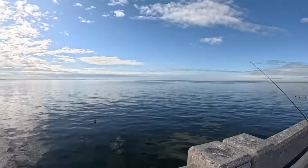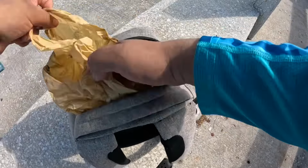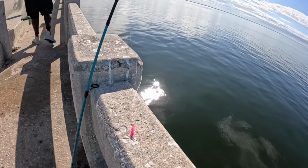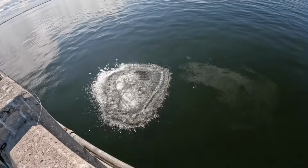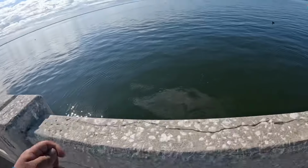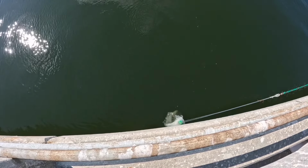So we started off not knowing exactly what to do, but we were actually fishing with a buddy who does this more often. And he told me, let's start off with the pompano jig, and I wasn't going to say no to that. No, okay. That's all I need to hear, bro. Oh, yep. One and done.